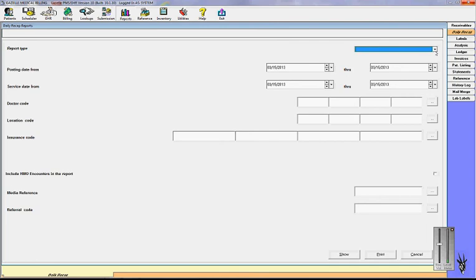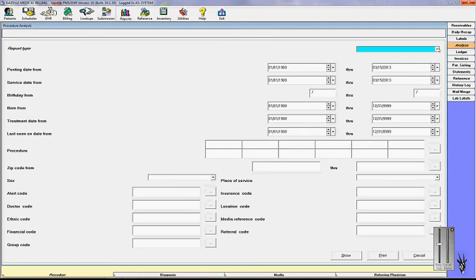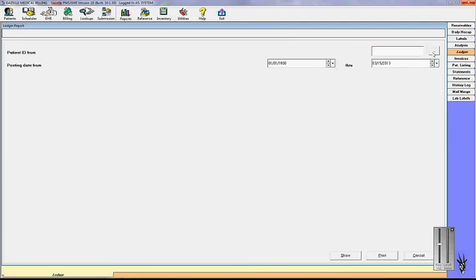Daily recap. This is your day sheet, billing and payment. Labels, if you're going to do labels, analysis reports, this is your procedure or diagnosis analysis reports on the bottom. Oh, okay. So we can have a diagnosis. Right. So we can do procedures here, and I got summaries, details. Ledger, this is basically your patient's ledger of the history of their billing and their payments.